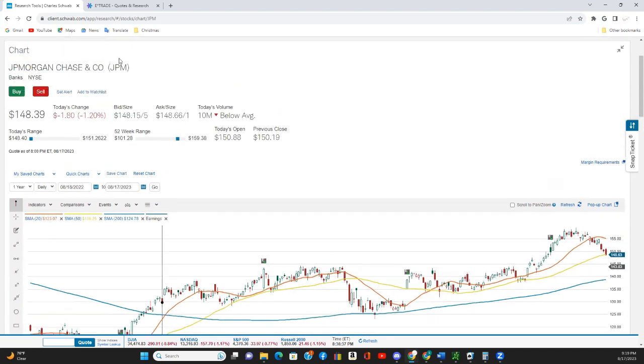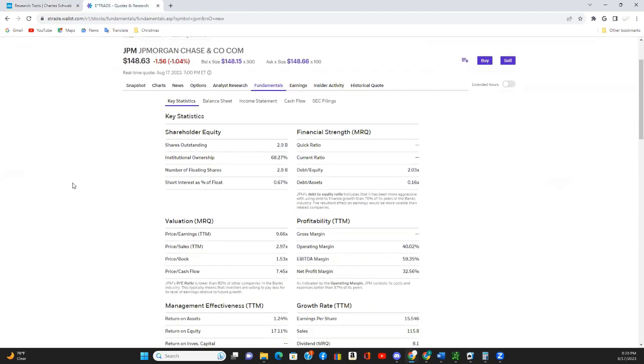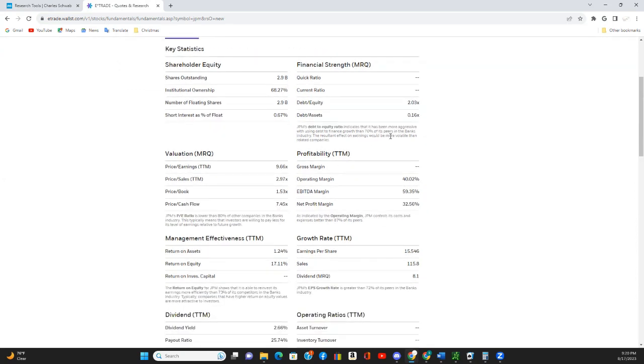So just to be thorough, I will switch over and take a look at the fundamentals here, although this is absolutely a strong company. There is a reason this is the biggest bank in the world. You see there is very low short interest, 0.67%, and that is appropriate. It does have more debt than its peers, more debt than 70% of its peers, but that is perhaps the least concerning metric that could be a negative point in this entire sheet. The PE ratio is actually low, less than 10. So we're looking at a PE of 9.66, which is lower than 80% of other banks.